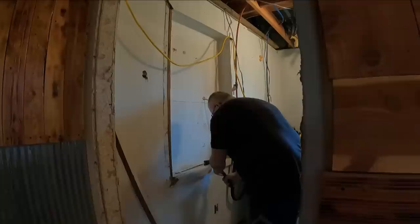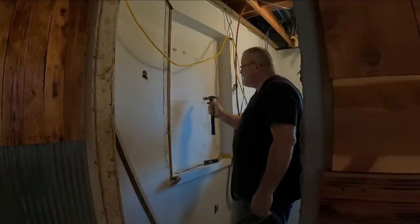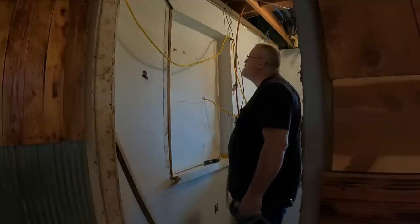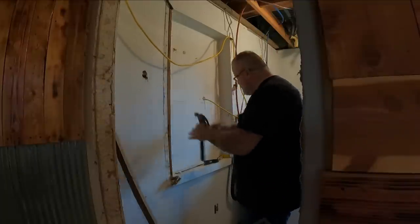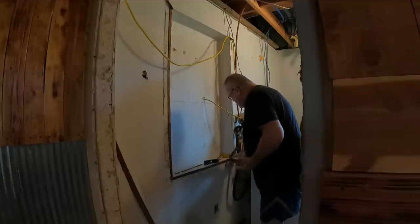Now, this used to be a window. I would have done a much better job filling this in. I don't know. I mean, this is just cheap plywood. Why would they do that? Why not put a stud right there? Sheetrock. Don't know. Well, if you're going to do something, do it right.